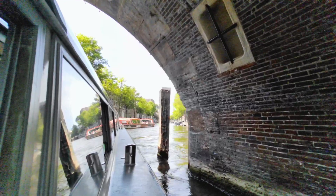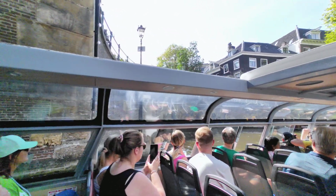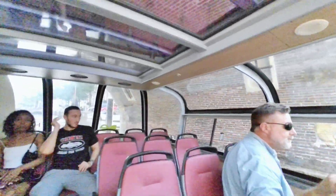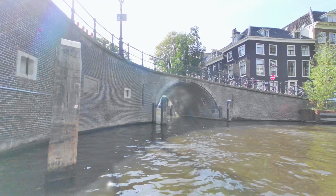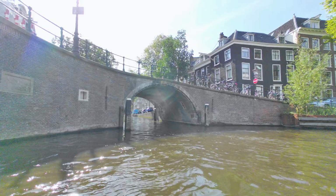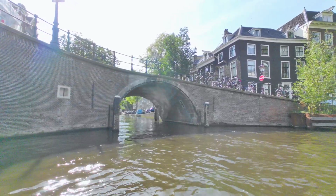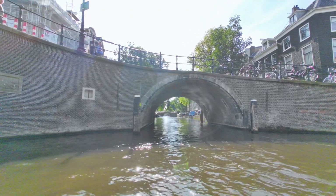See on the left. Coba Ger, ke sana Ger. Apa itu? Sebelah kiri katanya. Yang bagus, foto last, bagus. The boat blocks the view a little bit. Otherwise, you can always Google on the internet the 7 bridges in Amsterdam. Take a picture from your computer. Jembatan.